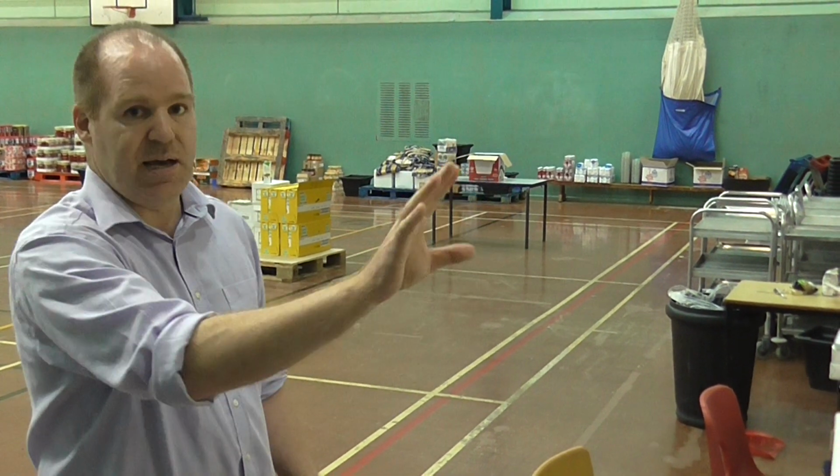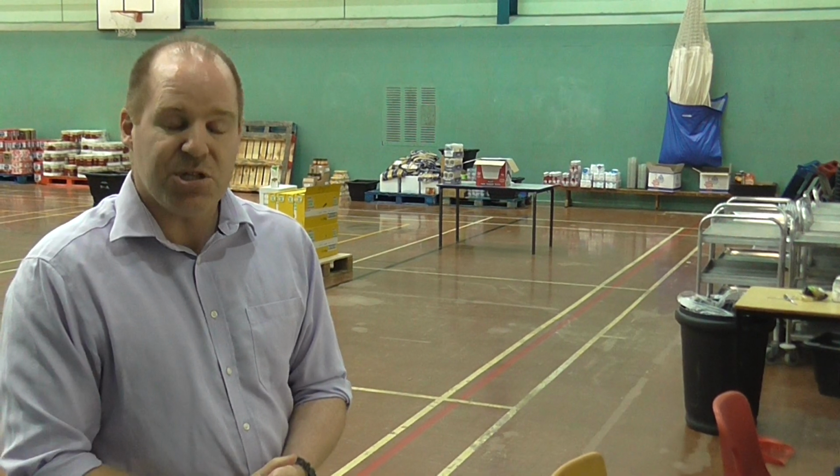Once you've seen where that room is, you've had the temperature check, your hands have all been sanitised, by keeping the 2 metre distance, you can now enter the main building and go straight to the room for session 1, well-being.